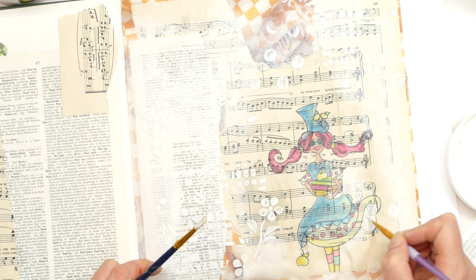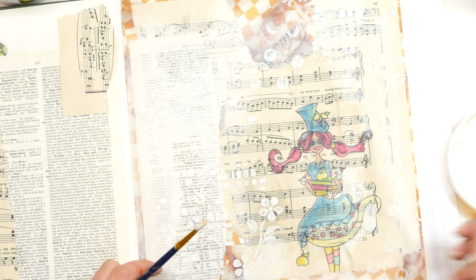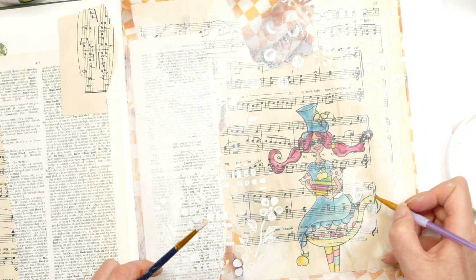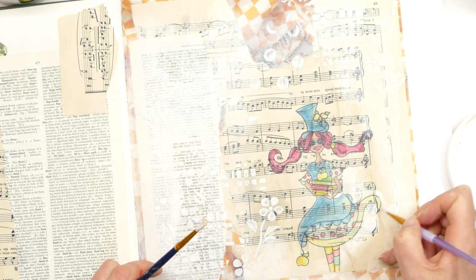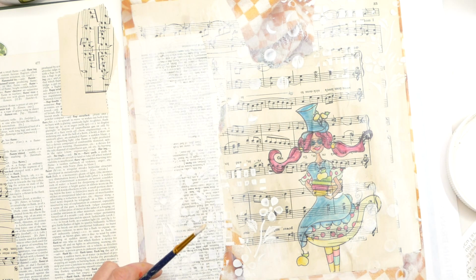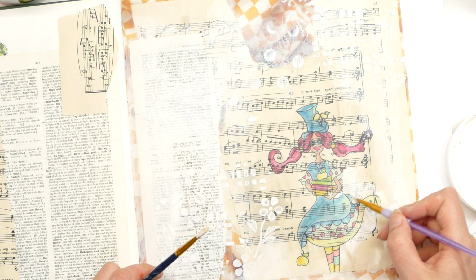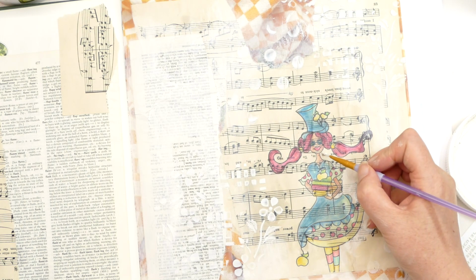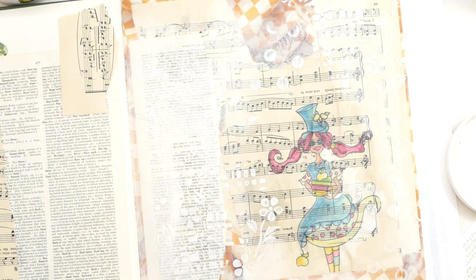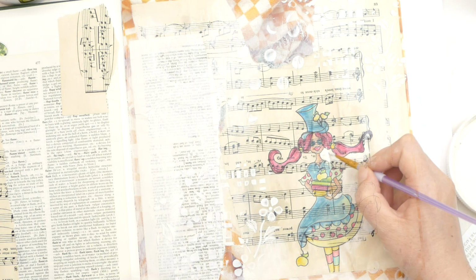We can still see the newspaper. We can still see the music paper through it, and we could anyway, because even with the colouring we could. It's just so that there's a little bit of difference between her and the paper. But what I'll do is I'll pop you on fast forward.